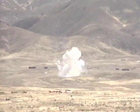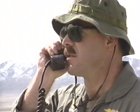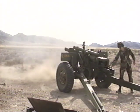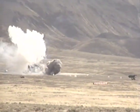In another part of the range, marking rounds are fired to designate the target. Winder copies 6+00, and we'll be marking on target 3. And in they come. First the A7, showing its ability to put ordnance on the target unerringly. Roger, from lead hot. Clear hot, lead. That's 2, you're clear hot.